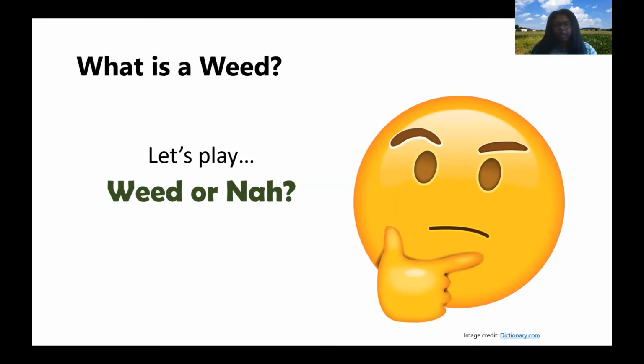And to help us do that, let's play a quick game called Weed or Nah. In this, I will describe a scenario and you will answer, yes, this is a weed. No, it is not a weed. And I'm not sure. And please answer with your honest opinion. So let's start with the first scenario.